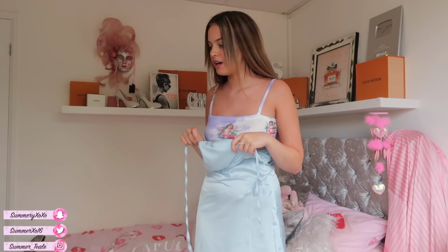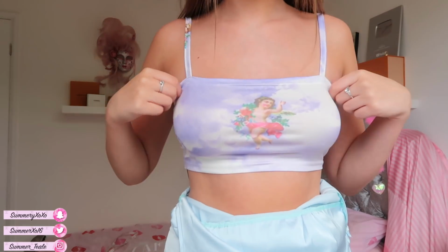I'm gonna give it, oh, I didn't rate this dress. This dress, I'm gonna rate a 7 out of 10, and this top I'm gonna rate a 9 out of 10. I just love how cropped it is. I love cropped things, especially when they are this cropped.